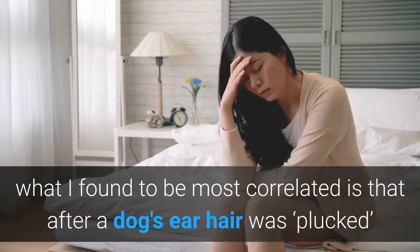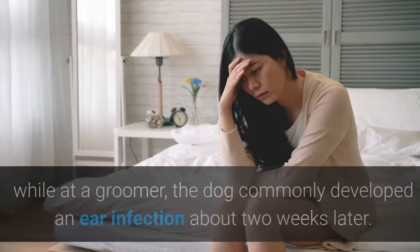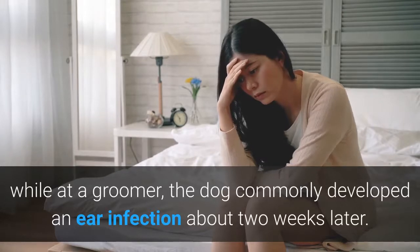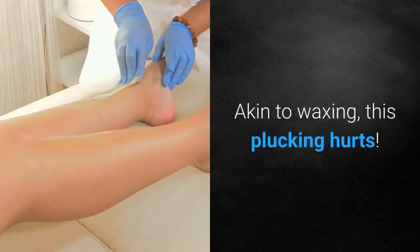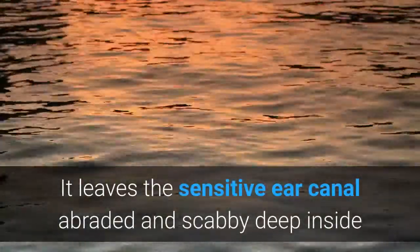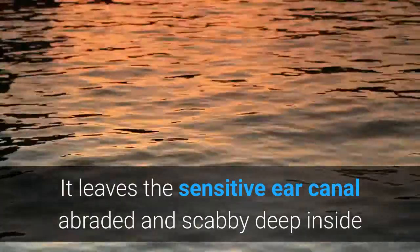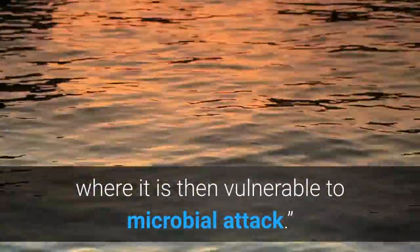What I found to be most correlated is that after a dog's ear hair was plucked at a groomer, the dog commonly developed an ear infection about 2 weeks later. Akin to waxing, this plucking hurts. It leaves the sensitive ear canal abraded and scabby deep inside, where it is then vulnerable to microbial attack.